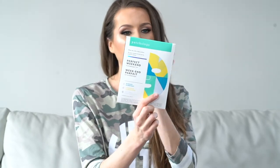And another one that I have is the one from Pathology. It's called the Perfect Weekend Flash Mask Kit, so it's a great kit to have with you while traveling. The name says it all, perfect weekend, perfect for traveling.